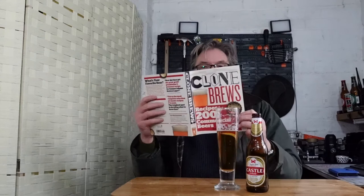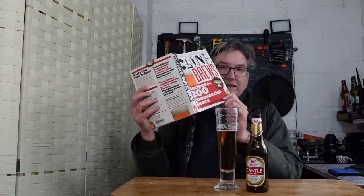It's just completely refreshing. Now, I found this beer in my book, Brewing Clone Brews, Recipes for 200 Commercial Beers. And actually, when I read through the ingredient list, it really made a lot of sense. It is this beer. This is an extract book, so dry malt extract. And yeah, you use Munton's Extra Light dry malt extract. Virtually no flavour from the malt. It says here corn sugar, yeah, maize extract is used here. So yeah, that's the same.